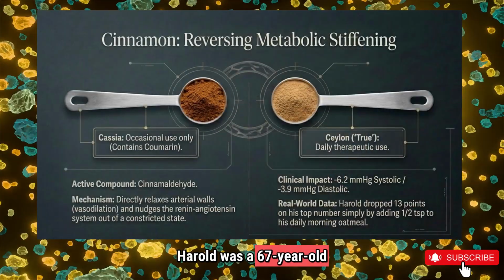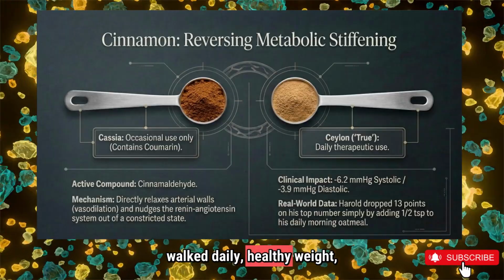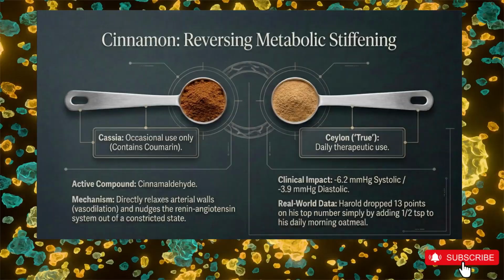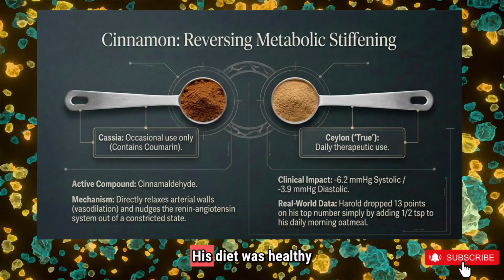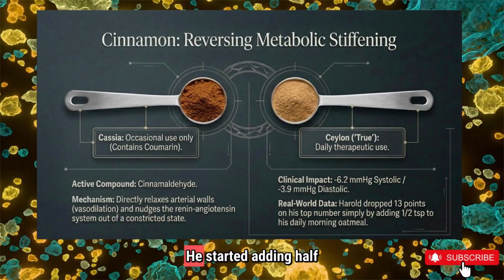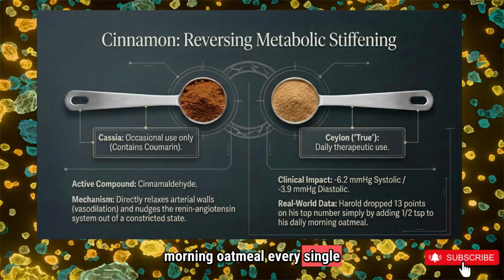Harold was a 67-year-old retired mail carrier. He did everything right by conventional health standards: walked daily, healthy weight, didn't smoke or drink, and his blood pressure was still consistently 151/90. When we looked at what he was eating, the picture became clearer. His diet was healthy but narrow. His spice cabinet was essentially salt, pepper, and dried oregano. He started adding half a teaspoon of Ceylon cinnamon, the lighter-colored variety, to his morning oatmeal every single day.